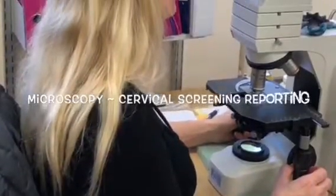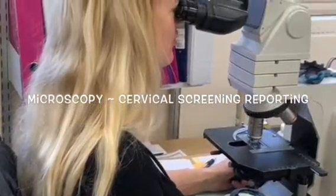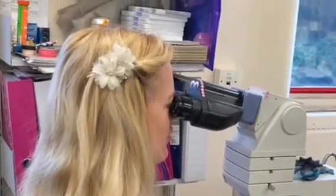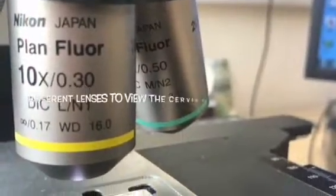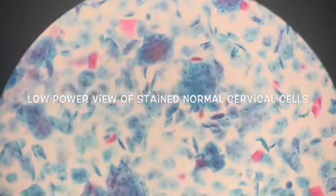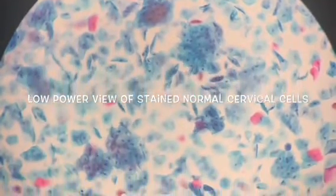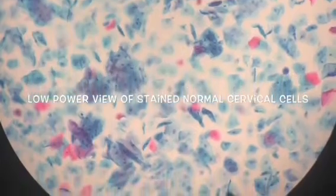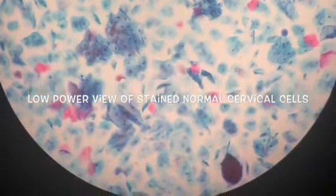Each slide will take approximately 2 to 5 minutes depending on how cellular the sample is and if any abnormalities are highlighted. We use different lenses to zoom in and view the cells in more detail. This is an example of normal cervical cells stained pink and blue to allow us to see the cells and zoom in to the cell nucleus, which stains dark blue. Its size and shape may indicate cellular abnormalities.